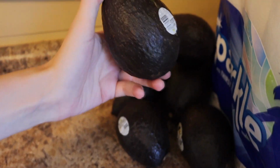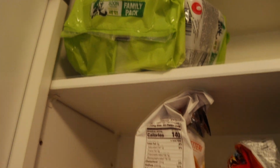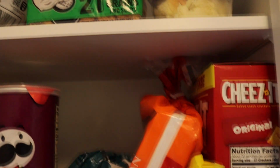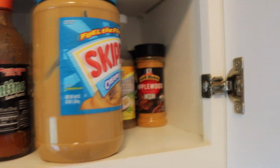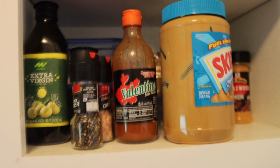We also got some nice avocados over here. Freaking amazing. Some mangoes and potatoes. Oh yeah, our pantry is stocked, mostly. We need to get a little bit more bread. We have a lot of snack foods, as you can see. A lot of peanut butter, because that's all I eat, and they've been eating it a lot too. Peanut butter and bananas. That's all she eats. Yes.